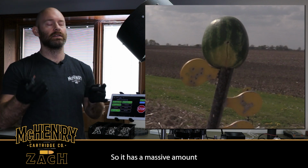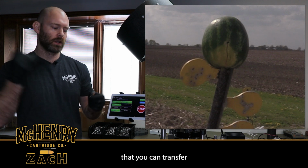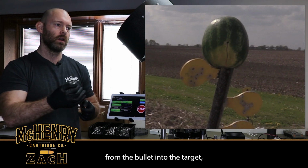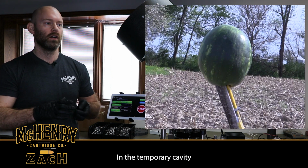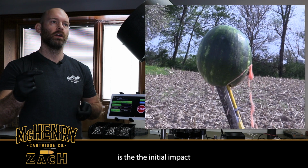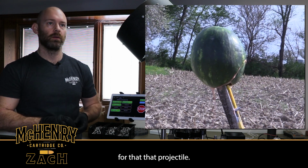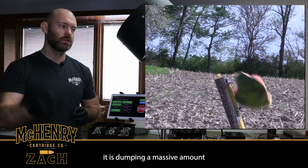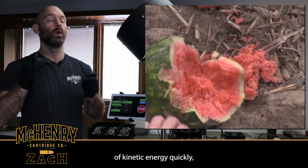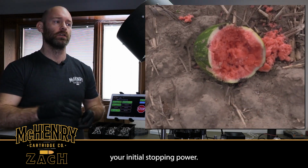So it has a massive amount of kinetic energy. So the more kinetic energy that you can transfer from the bullet into the target, it is going to create a large temporary cavity. And the temporary cavity is the initial impact and the stopping force factor for that projectile. So once it enters its target, it is dumping a massive amount of kinetic energy quickly, which causes a large temporary cavity, which gives you your initial stopping power.